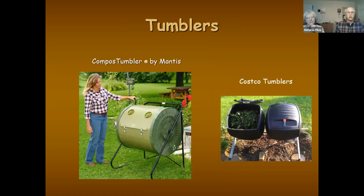There's also tumblers. The one on the left side is a large tumbler. We make a lot of compost, and it holds a good bit of material. They do have some disadvantages: when they are full, they can be fairly hard to crank. There are some like this that come with motors, and these are more expensive. Then there's smaller tumblers. The ones on the right side are ones we got several years ago at Costco, and they do work very well.